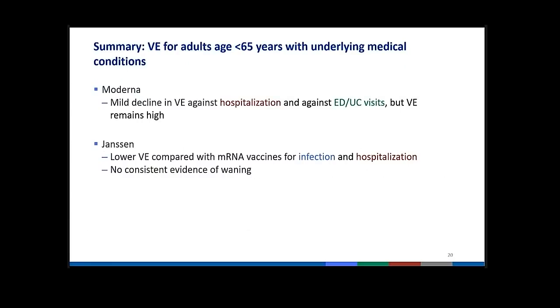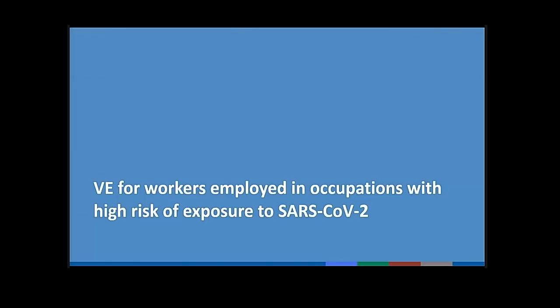Next slide, please. In summary, for adults aged less than 65 years with underlying medical conditions, for mRNA, there is a mild decline in VE against hospitalization and against emergency department and urgent care visits, but the VE remains high. For Janssen, the VE is lower compared with VE for mRNA vaccines for both infection and hospitalization. There is no consistent evidence of waning. Next slide, please.